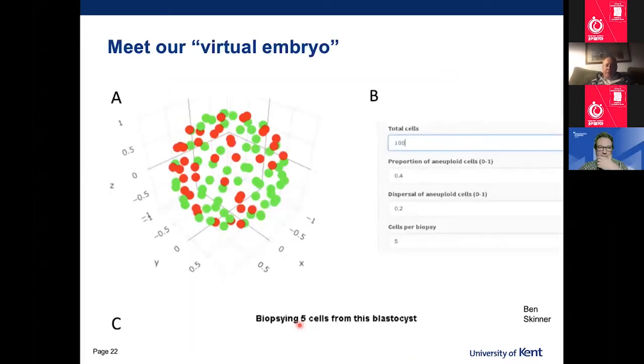And at this point, I'd like to introduce my friend and colleague, Ben Skinner, former PhD student of mine, now at the University of Essex, who developed this lovely little thing. It's just a virtual embryo. And if anybody wants to play with this, you're welcome to have a copy. You start by programming the number of cells, just by putting it in here. You say how many cells are aneuploid. It's 40% in this case.